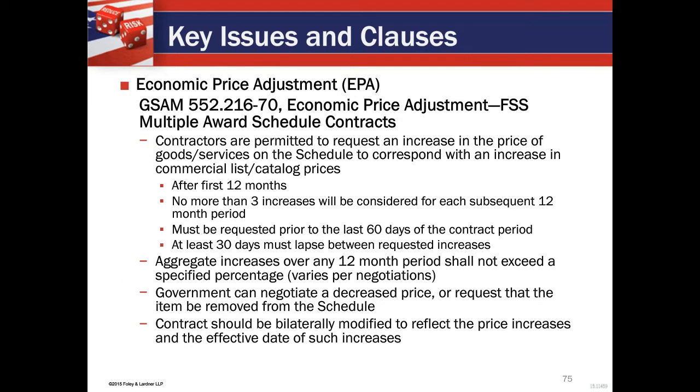Economic price adjustment. These prices in your schedule are set at the outset, but you are allowed to ask for economic price adjustment increases. You have to wait for the first 12 months to pass, and you can't have more than 3 increases for each 12-month period. Although I have to say, each federal supply schedule is a little different in this regard. There might be some nuances here, but each clause will tell you that there's a certain number of increases you can't exceed in a certain amount of time. There's also usually a specified percentage it can't exceed. Sometimes it's 4% or something like that.